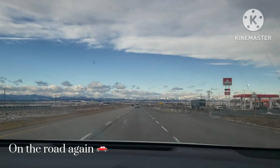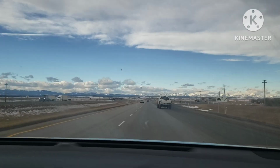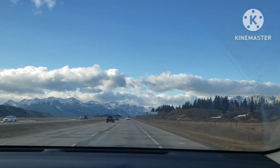Guys, we're on the road again and we're on our way to Banff. Actually, today we decided to go and hike in Johnston Canyon. We've been there during summertime and this is our first winter hike. So come and join us.